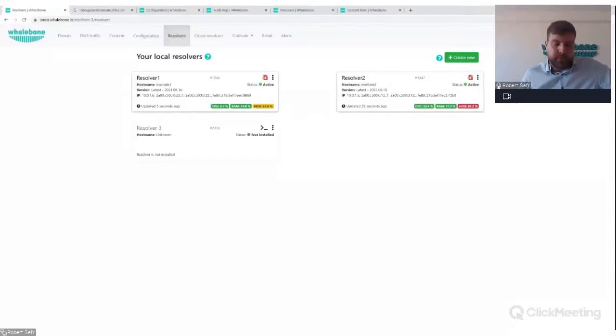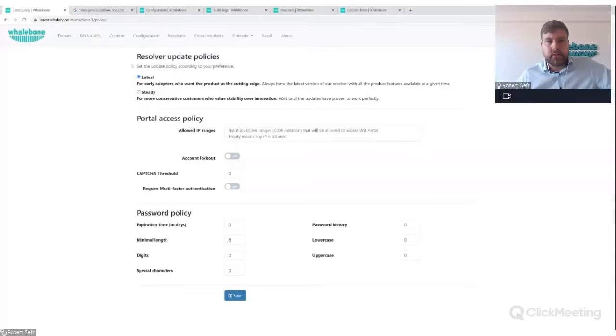And this is also connected to the updates. What we have presented, and you have also seen in the release notes, is an option on the organization level, in the user menu and the organization settings, but also on each resolver level, to follow either the latest or the steady release branch. What does that mean? Whenever you are on the latest one, you will get the new releases with the new features. They are properly tested. We even test them in production on multiple places before releasing them to the latest version.